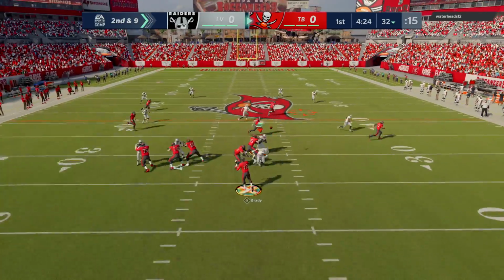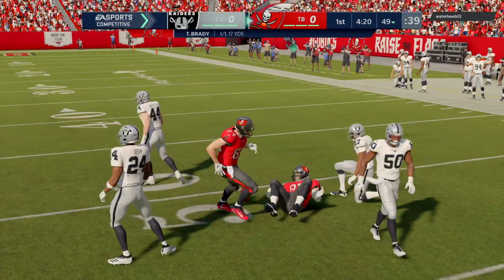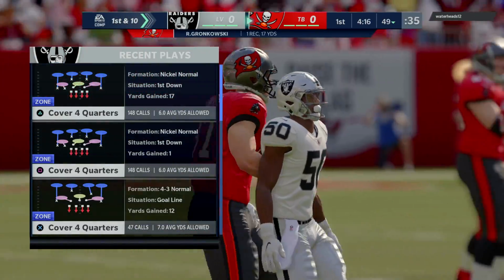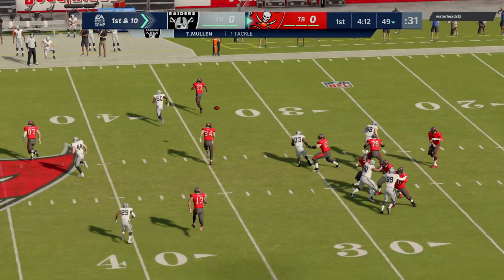On 2nd and 9, Brady, and a first turn up with his all-pro tight end, Rob Gronkowski. And getting this just shy of midfield, they'll spot it at the 49. It's a pickup of 17 and a first down.